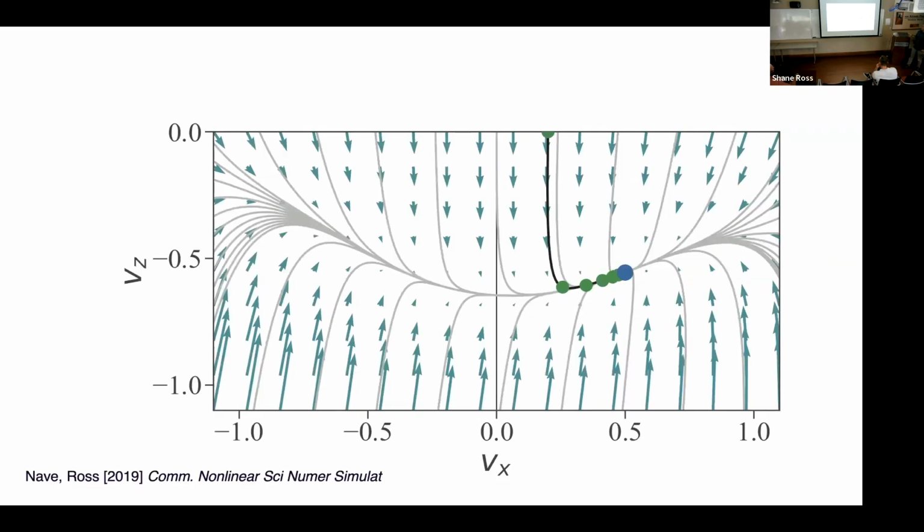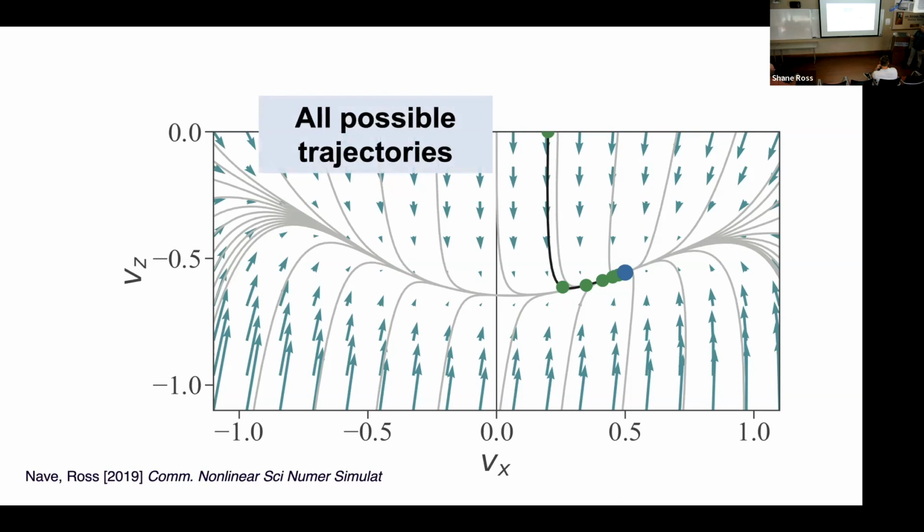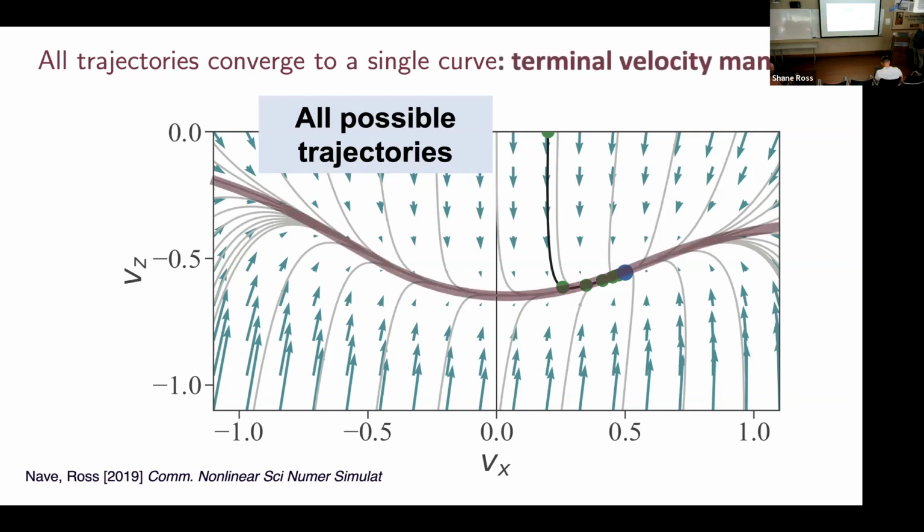If we now put some context to what that particular trajectory looked like, the trajectory started out slightly to the right and then fell, and then it headed to this equilibrium point. But what we're showing are all of the other trajectories that would be possible. So this all-possible-trajectories approach is really common in nonlinear dynamics and chaos. We would call it the phase plane, phase portrait. And what's notable here is that all trajectories converge. They might be converging to this equilibrium point, but they first converge to this feature, some one-dimensional feature that we call the terminal velocity manifold, because it's like a higher dimensional analog of the terminal velocity point.